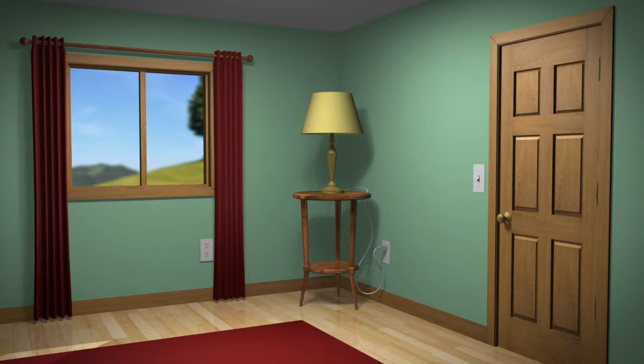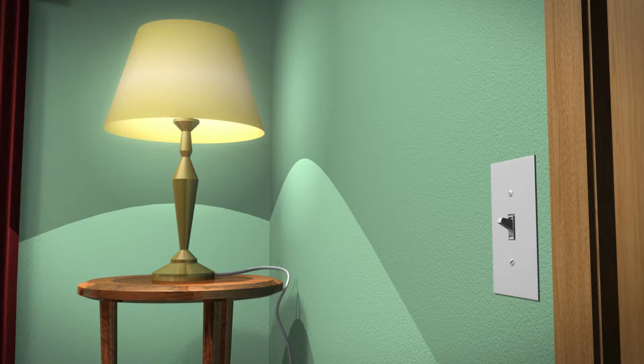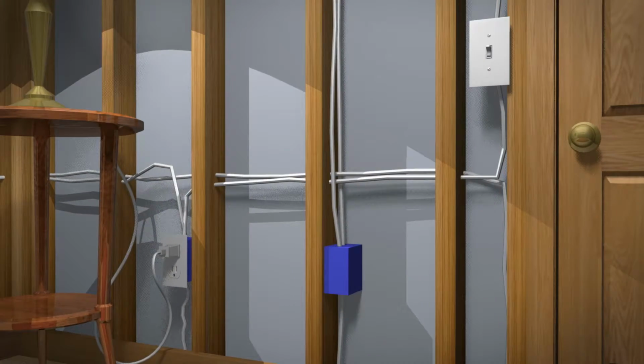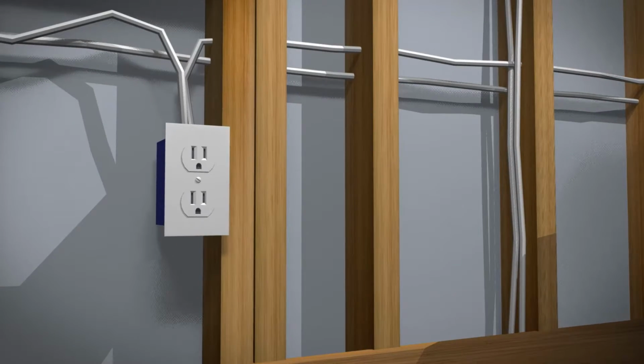Most of us take electricity for granted. We simply flip a switch and the lights come on. But have you ever thought about what's going on inside your walls? Inside your walls is a maze of electrical wires and junction boxes that connect to your circuit breaker panel.